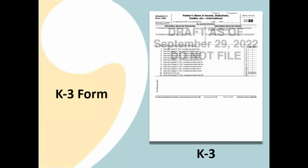Also, if your club said no to any of the criteria, or if a member requests a K3 form, then some or all of your club members will once again receive a K3 form in addition to their K1 form. This is the first of several pages they will receive. A copy of all of these will also be included in your total club filing.